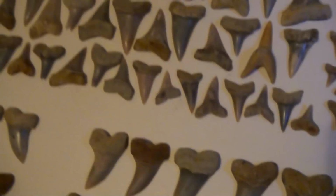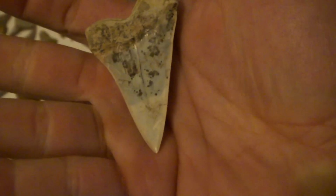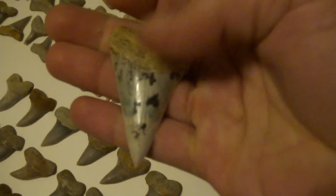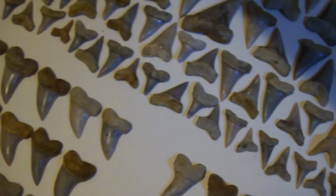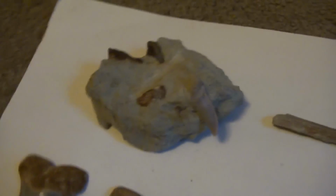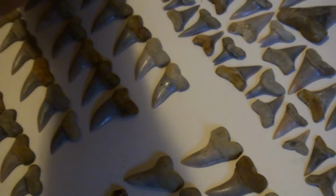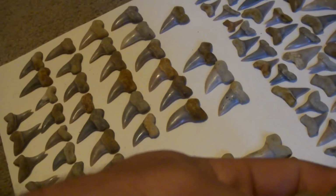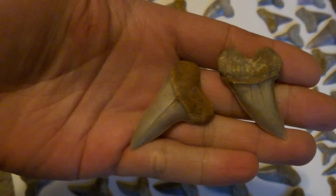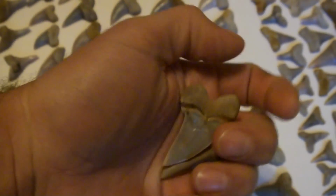I'll pick up a couple of these Makos so you can see what they look like close up. That's a really pretty one. Really, really sharp. Matrix piece right there. And now I'll pick up a couple of planus teeth so you can check them out, because they're pretty awesome. See the way they hook? Really cool teeth.